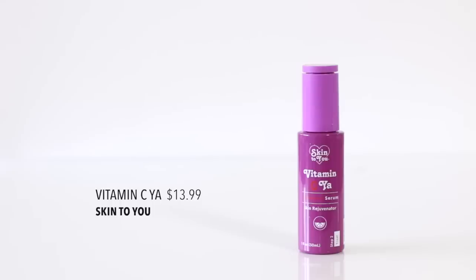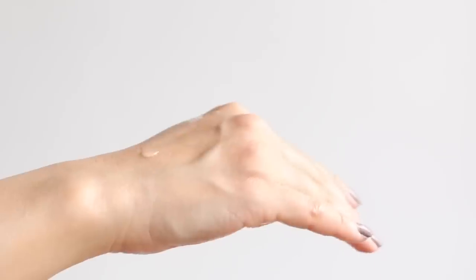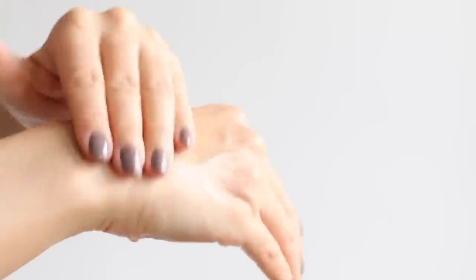The one product that stood out to me the most as being really impressive is their vitamin C. What I love about this simple, no-nonsense formula is there's no added fragrance oils, silicones, alcohols, anything like that. But also, it's just the way it feels. The application is fantastic. It's everything you want in a serum because it's so lightweight, but it's really hydrating as well.